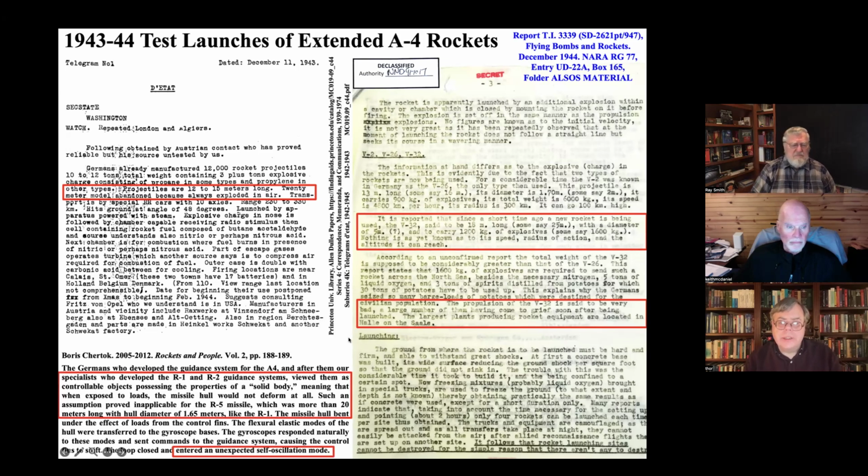And for insight into those problems, this is a post-war report by one of the Russian officials that rounded up German rocket engineers and then used them for the post-war Soviet rocket program. It says that after the war, indeed, they built longer versions of these. And until they finally figured out how to solve the problem, the longer versions, because they were longer and still used the same guidance system, confused the guidance system.